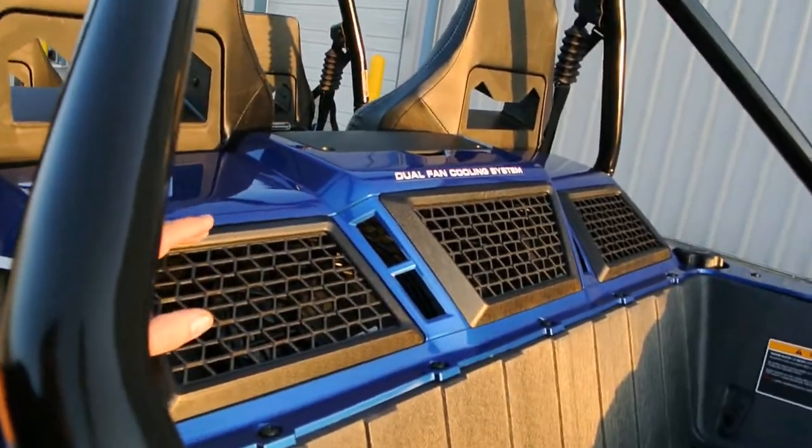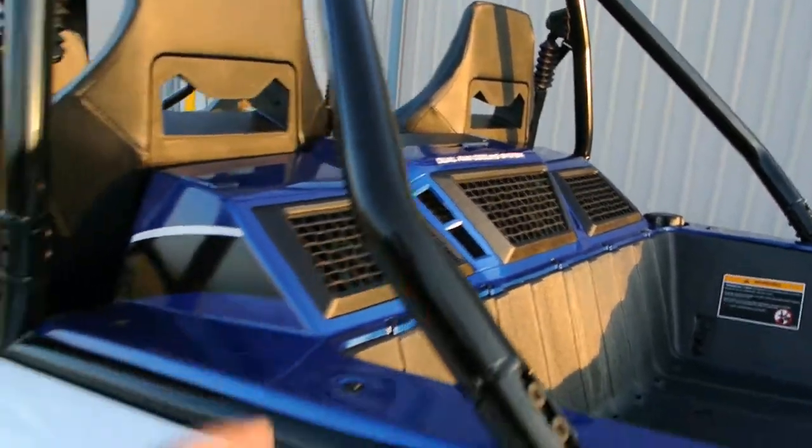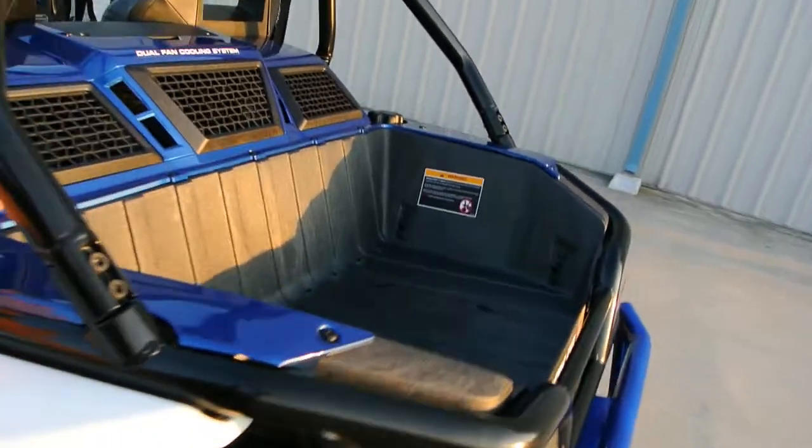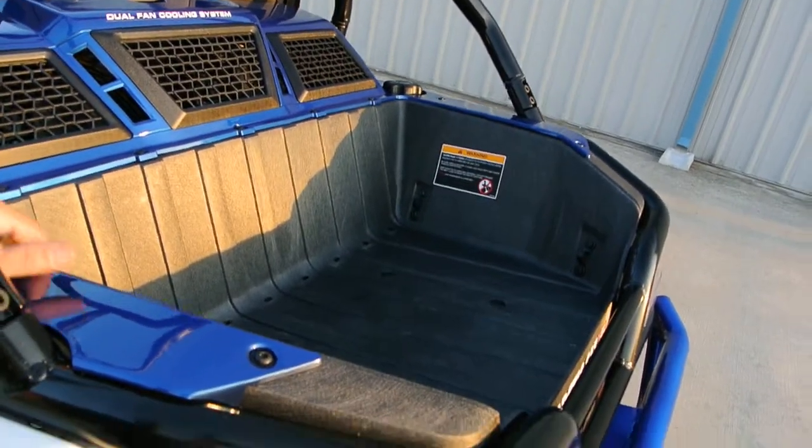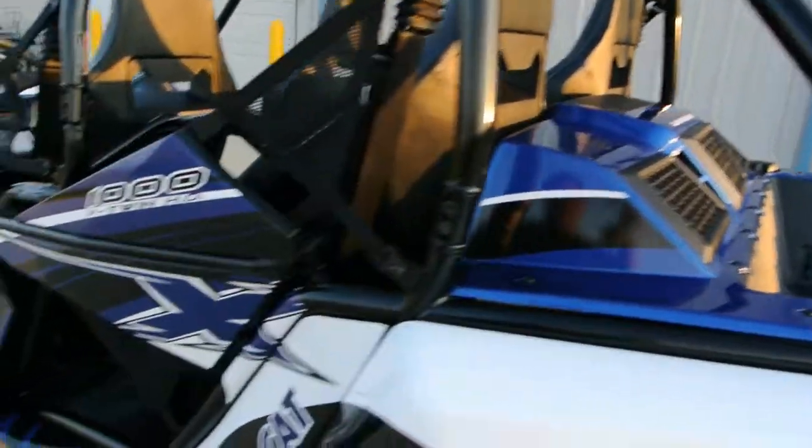It also keeps that heat away from your passengers. So all of that heat is behind the passengers. Nice sized bed. This is a sport quad, so it's not designed for working. It's rated at 300 pounds in the bed, so good capacity.